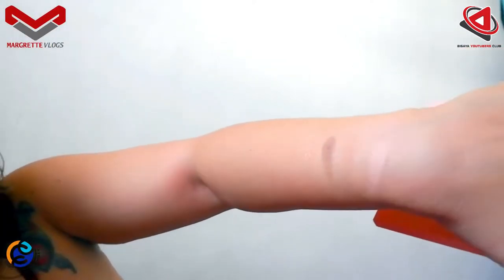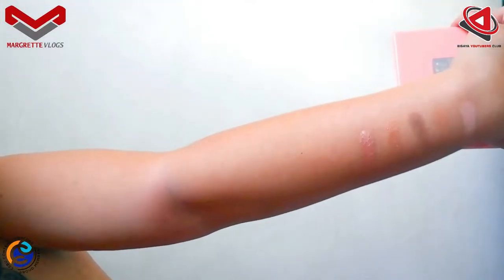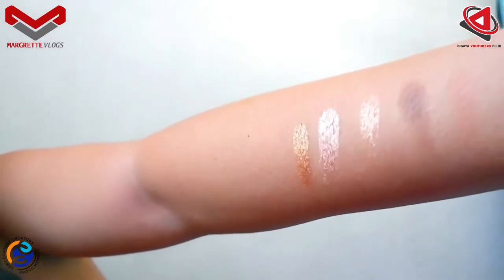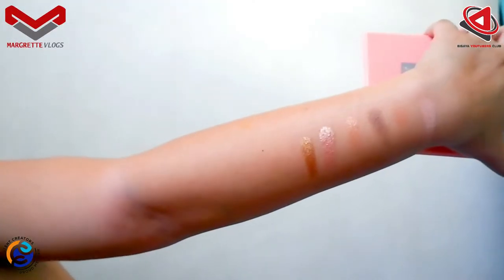Okay. So that's first one. Ooh, I like this one. It looks a bit rosy. I like this. And let's try this. Ooh, it's metallic. Looks metallic, copper, something. There. And then let's try this. First column here.